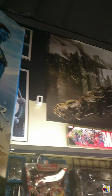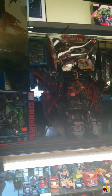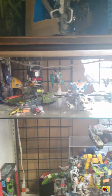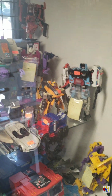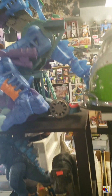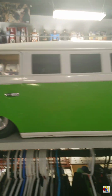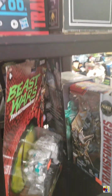They also have some movie banners. Some Transformers here. In this display case, there was a lot of G1 Transformers mixed in with a lot of modern. This was pretty cool to see. A lot of G2s also. Some big vehicles. More Transformers.